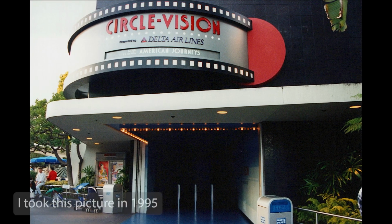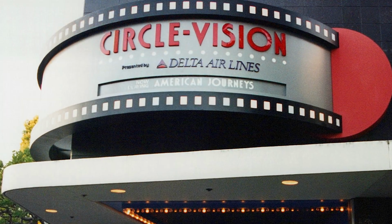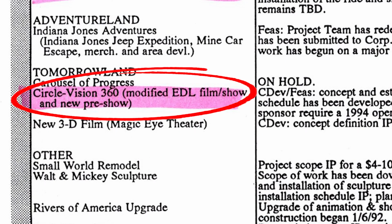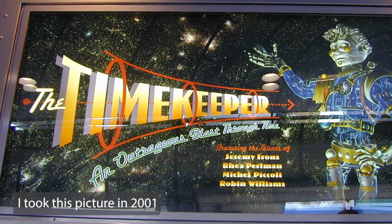Now over here it mentions the Circle Vision movie. At this point, the Circle Vision movie was American Journeys, which rotated with Wonders of China from Epcot. This one would be, according to this, a modified EDL film and show. EDL was the new Euro Disneyland, which is now known as Disneyland Paris. I assume this is referring to Le Visionarium, which was the Circle Vision movie in Euro Disneyland.